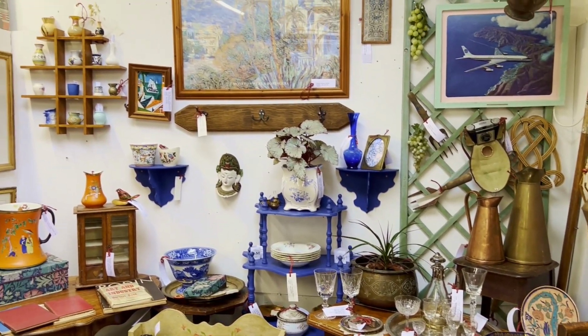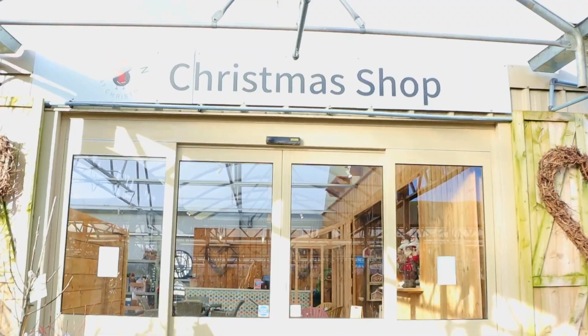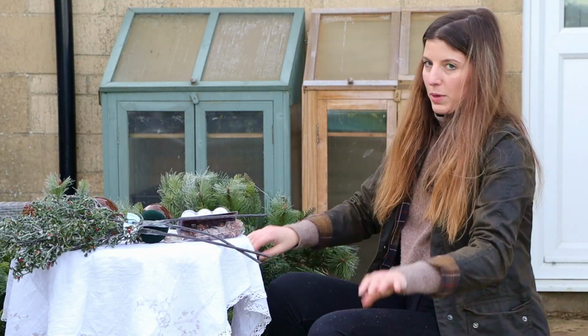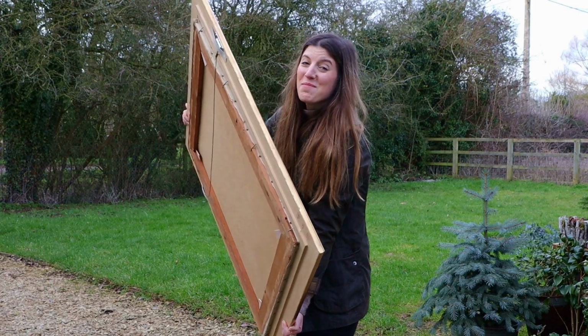Let's go shopping! Let's see if they have some stuff in the Christmas shop. They do put a bit of glitter everywhere. And we also got a beautiful painting.